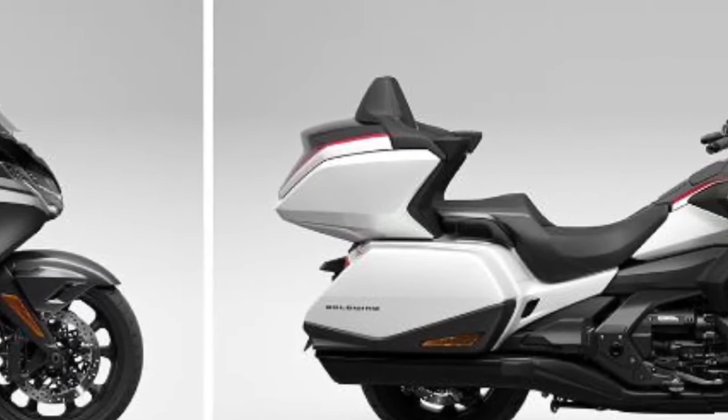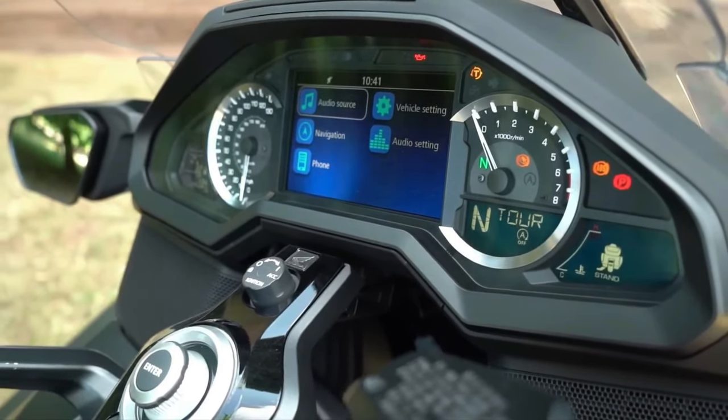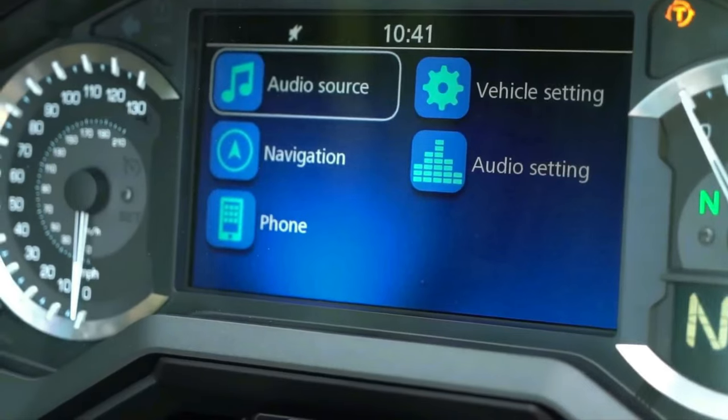Suspension. Equipped with electronically adjustable suspension, ASA, riders can tailor the ride quality to suit various road conditions and preferences, enhancing comfort and control.